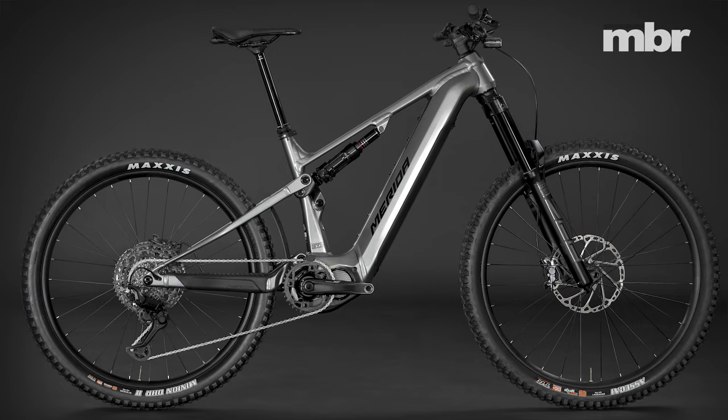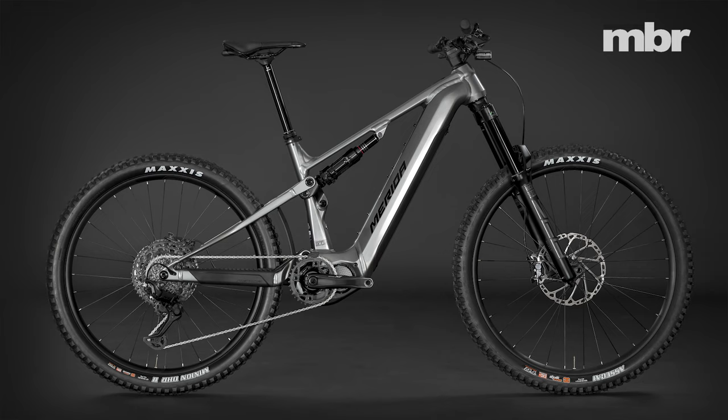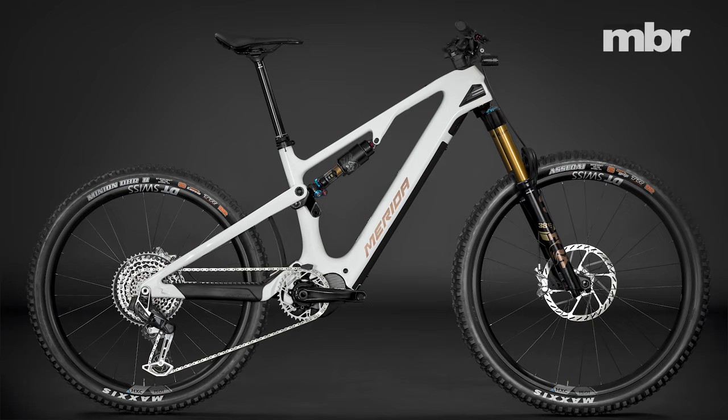So there we have the Merida. I think to sum up, get the alloy bike if range is your number one priority, and get the carbon model if you want the most dynamic handling. So that's a really interesting range of bikes from Merida, and I think that throws out the question to the audience. What do you prefer? Would you prioritize handling or range? Let us know in the comments below.